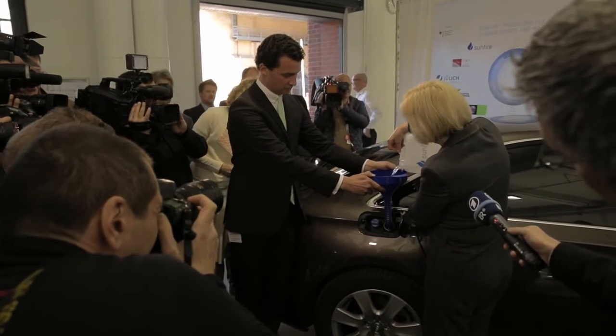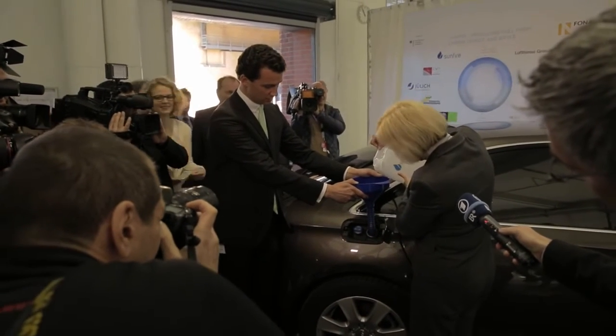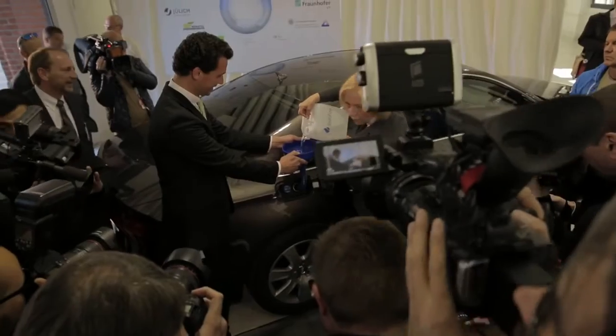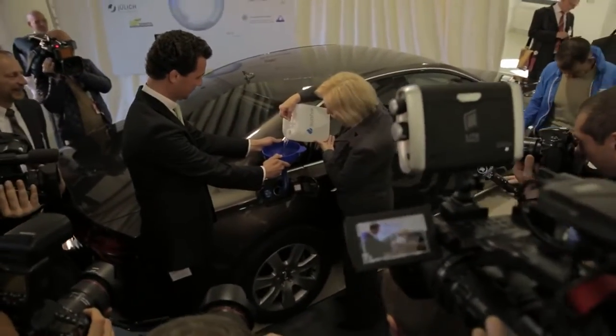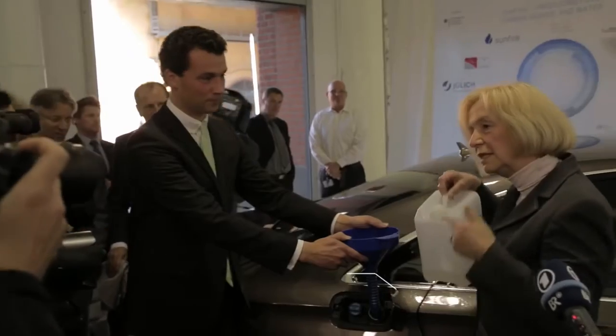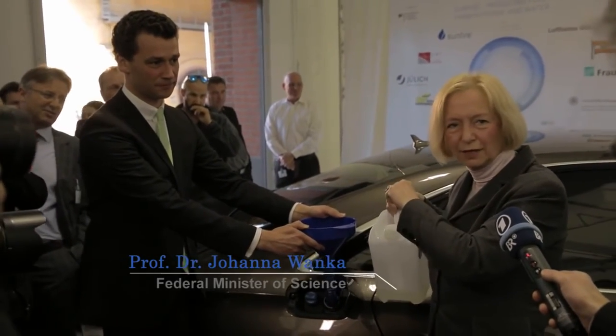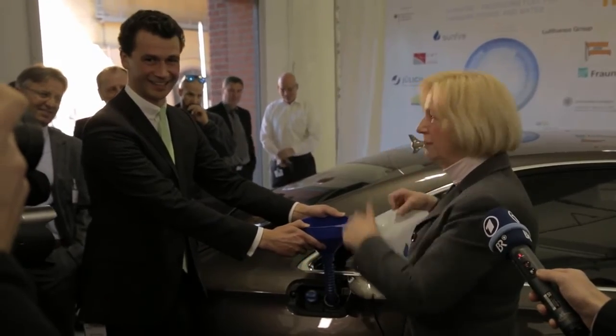One of the project's supporters is the Federal Minister of Science, and the first liters are intended to fuel her official car. Here you can see the car being filled with it for the first time. This is really a premiere.